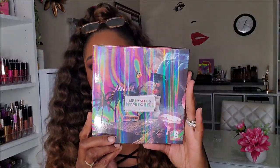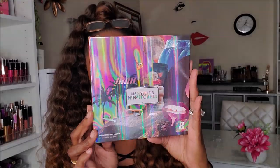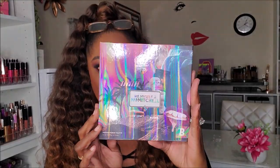I got his latest palette, okay. Look, y'all know, colorful palette, your girl is getting it. This palette looks very interesting. It's kind of like one of those where you look at it and you're gonna get dizzy. So yes, it's very interesting, the packaging. I can't say it's my favorite packaging.